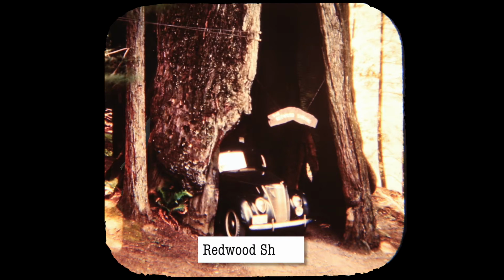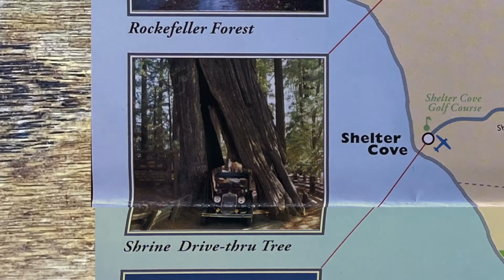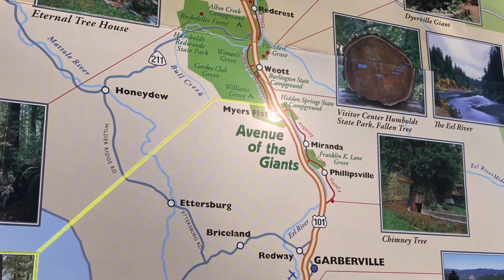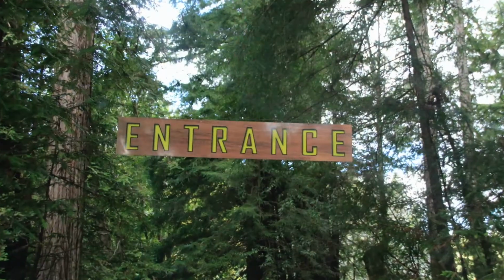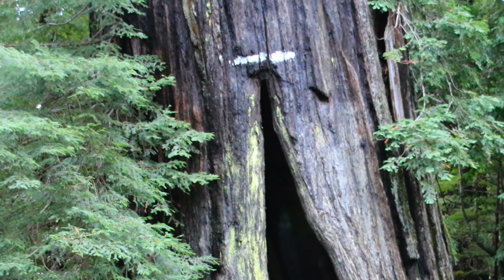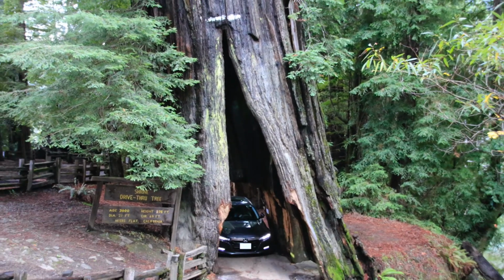Redwood Shrine. It's another drive-through tree. It's in Myers Flat and was the very first roadside attraction on the Redwood Highway, originally letting horse-drawn wagons drive through. And this white line shows how high the water got during the 1964 flood that destroyed the Klamath Bridge. We paid our fee and drove through.